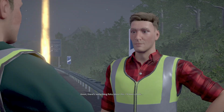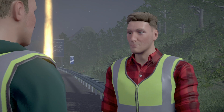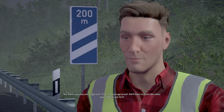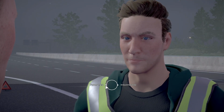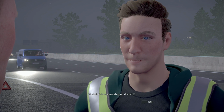Let's see what you found. There's something fishy about this. I'll have a look. Oops. Looks like I went for the wrong one. Sorry. Doesn't matter. Four eyes are better than two. But there was only one single one. That's not enough proof. We'll have to check the other spots. Which one first? The industrial area sounds good, doesn't it? Then off we go.